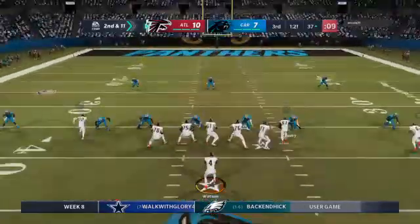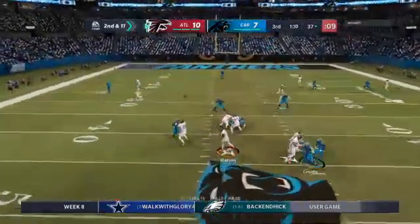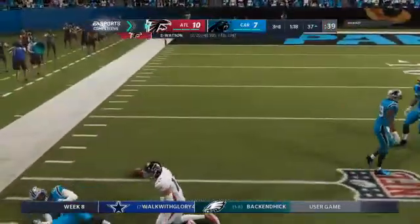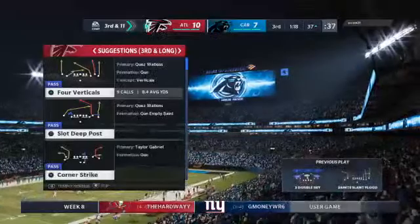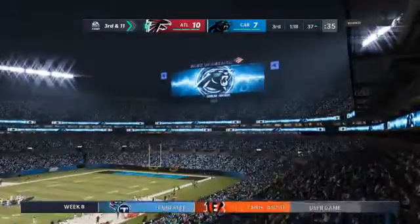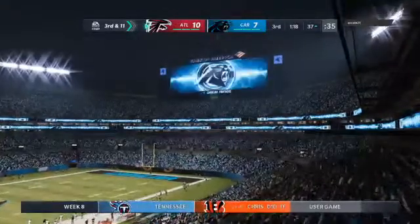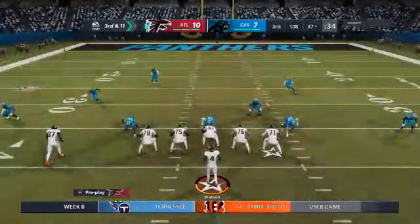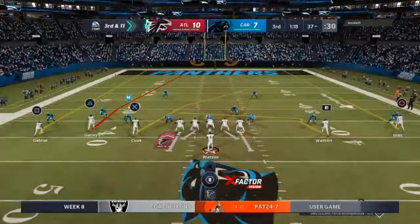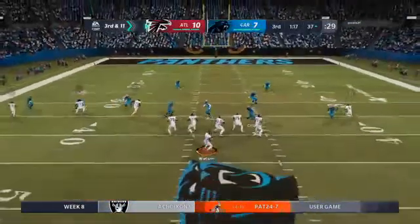It's 2nd and 11. From the gun, Watson. And that'll be incomplete. Watson took a pretty good shot as he tried to pull that one in. Couldn't hang on, third down. This has certainly been a physical game so far. Limited scoring opportunities for both sides. And there's another chance that goes unfulfilled. An incomplete pass on that last play, and that means they'll need to come up with something here on third down.